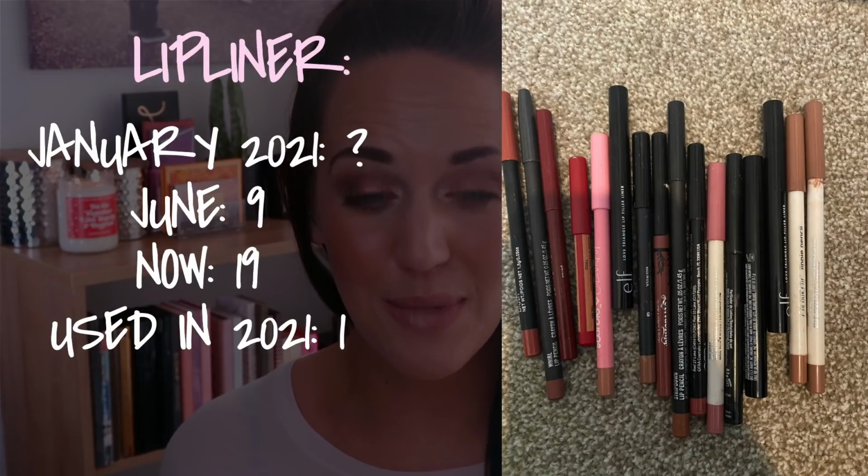For lip liner, in January, I could not find my lip liners. Last January, I could not find them. I had no idea where I had put them. In June, I had found a few of them, and I had also purchased a few last year. So I was at 9 lip liners. And then when I was moving, I found the rest of my lip liner collection. So I have 19 lip liners currently in my collection.